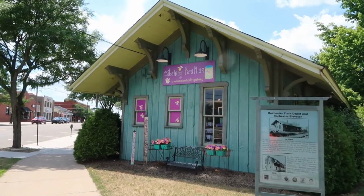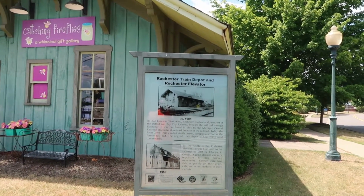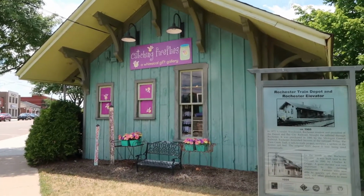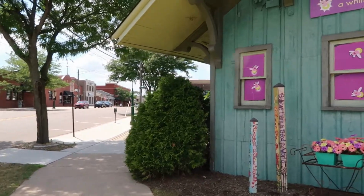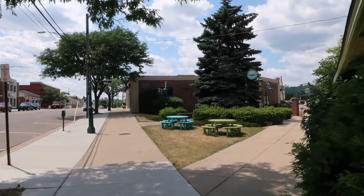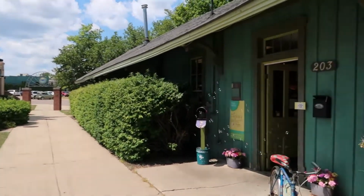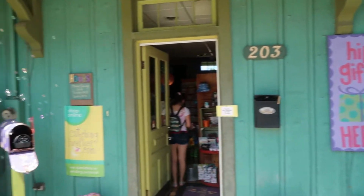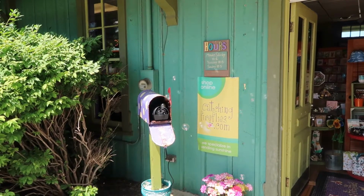This looks like it would be a cute little store, Catching Fireflies. I think it's built in this old train depot. Yeah, for sure, that's what this building looks like. That looks really cute. I'll probably take a look inside here. I don't know if I'll be able to film. I've noticed these little shops in towns like this. That is really cute. I like this. Shop online, catchingfireflies.com. There you go.